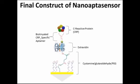So we've done a lot of controls, and I don't have the time to show every control experiment we've done, but basically we got to a final construct of our nano-aptasensor, where we surface coated with cysteamine, glutaraldehyde, extravidin, and then we introduced the biotinylated aptamer specific to CRP. It's chemically functionalized through the binding between extravidin and biotin. The surface is blocked with PEG, followed by the injection of CRP.